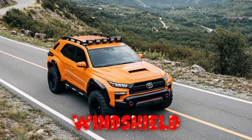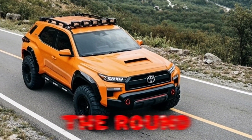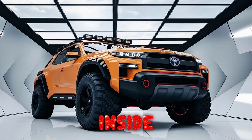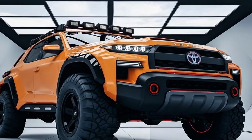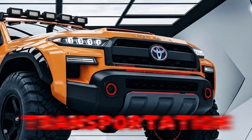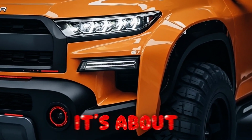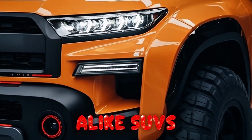At first glance, you instantly recognize that iconic FJ character. The upright windshield, the bold, wide stance, the contrasting roof color, the round headlights sitting proudly inside a retro-inspired front fascia. Toyota clearly understood one thing. This vehicle is not just about transportation. It's about identity. It's about adventure. It's about standing out in a world of look-alike SUVs.